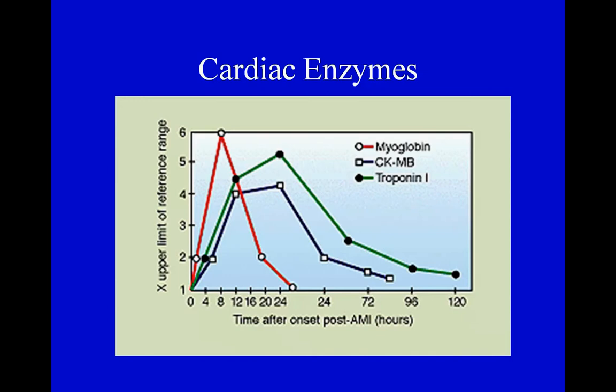Or would you, in your own mind, say, gosh, I bet I'm just having indigestion because of the chili I had last night, or I'll just kind of wait it out and see if it gets better? So a lot of macho people especially are going to say, I'll just wait it out and see if it gets better. So they might come to us 48 hours after it's happened. Well, look at the problem with myoglobin then. Myoglobin was a good marker because it elevated quickly, but look how quickly it returned to normal. And so we maybe miss an event if that's all we look at.